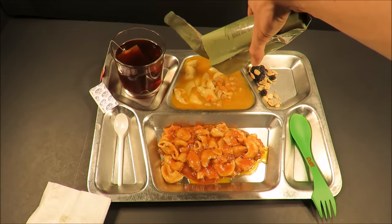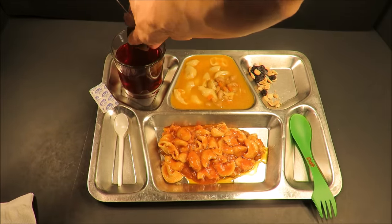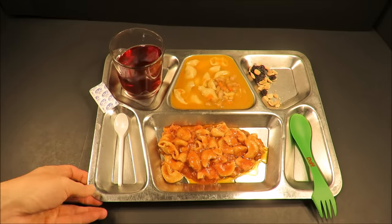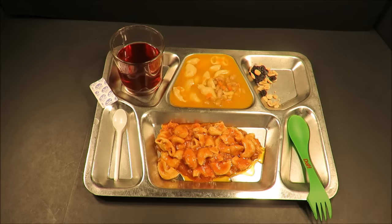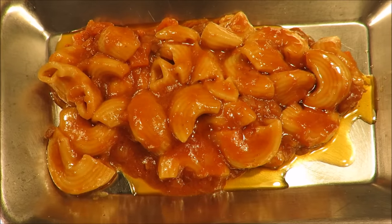A lot of liquid. I forgot to take this tea bag out. This will be nice and strong. Let's try that first. Oh yeah, strong tea, but still, because it's English breakfast, it's really difficult to make that too bitter. Even if you steep it for a long time, the tannins don't build up to the point where it's unbearable. So check out that pasta and bolognese sauce.